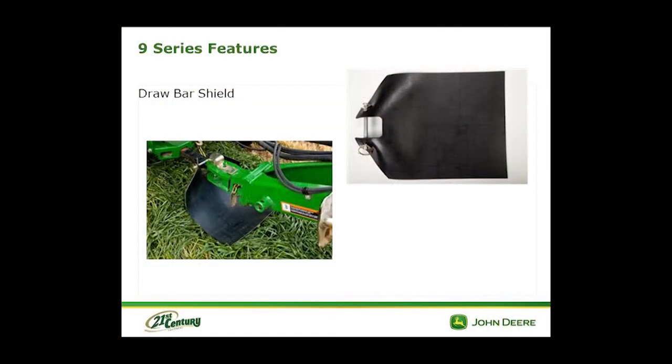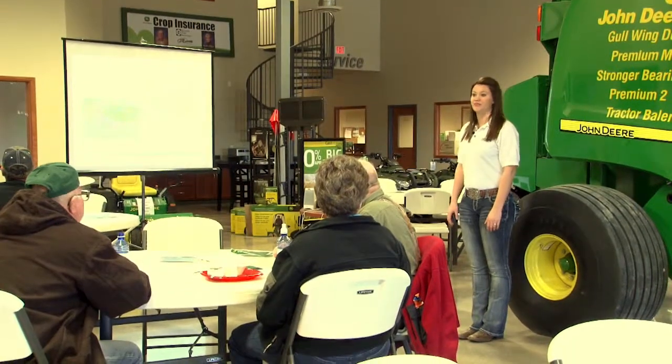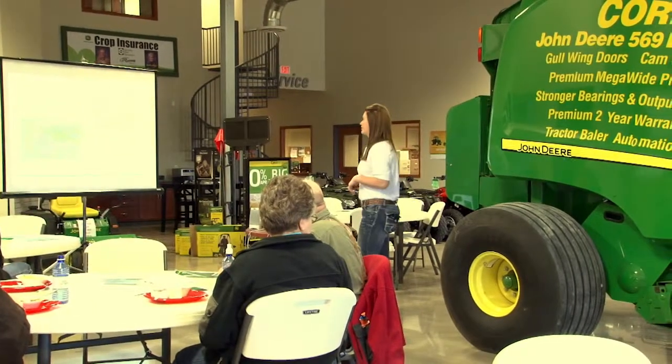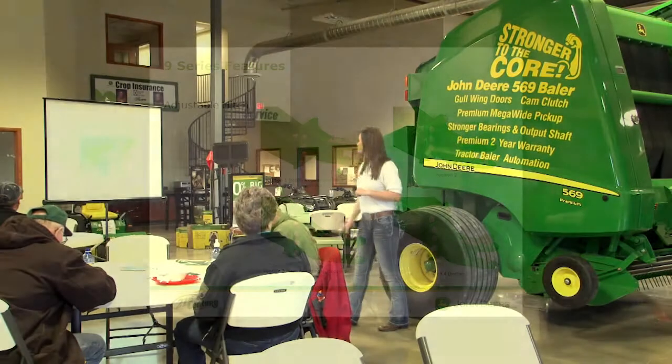First off, on every 9 Series round baler, there will be a drawbar shield. It's basically just a glorified mud flap, in my opinion. It just helps to keep that crop from getting caught on that drawbar and building up material there for you. They also put an adjustable hitch on this new 9 Series round baler, so whatever height your drawbar is on your tractor, you can adjust that hitch so that it matches just perfectly, and so you have that right pitch with that pickup to best feed the crop into the round baler.